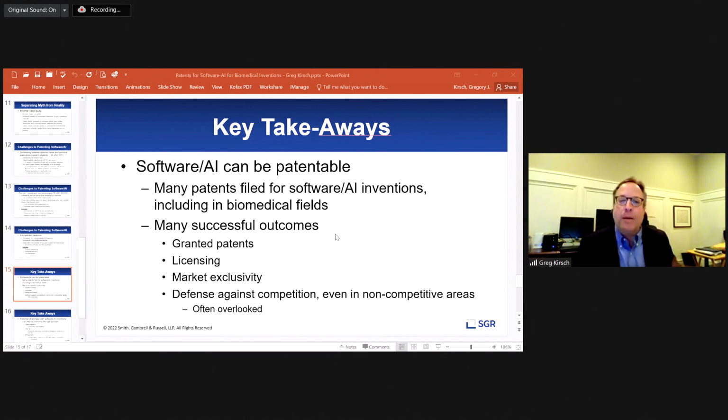This is just kind of a wrap up of what I've talked about before. Again, software and artificial intelligence can be patentable. There's a lot of patents filed in these areas, including in the biomedical fields. Lots of successful outcomes. We've seen a lot of these with our clients. It's not for everybody, and you have to understand and look at whether it makes sense for your technology, but don't just assume that it does not make sense because software or AI is involved.